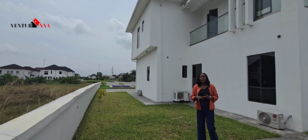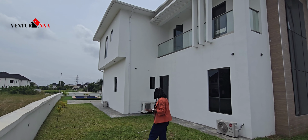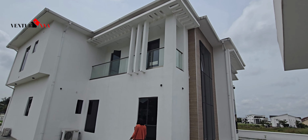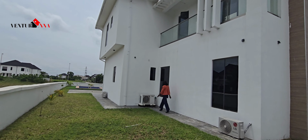Pick up your phone right now and dial my number 0803622782. And this home will be yours in no time. It's 100% ready to move in. So buy and come in here with your family.